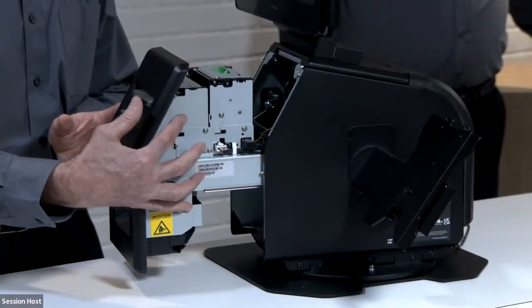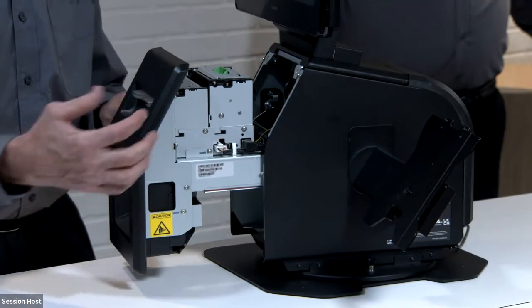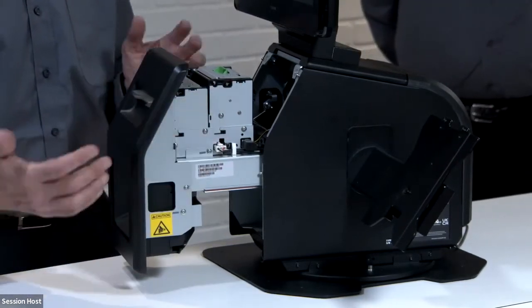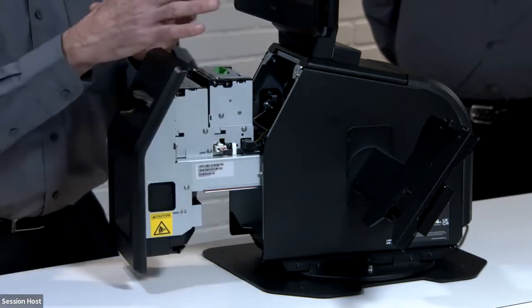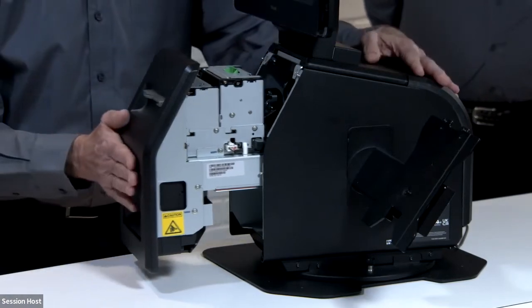Because the whole unit slides out, it makes it very easy to maintain and sustain the unit. The printer as well as the scanner are only held in by four screws on either side. So if any sort of service is required, you remove the four screws, the unit drops out or lifts out, and it can be replaced very quickly.